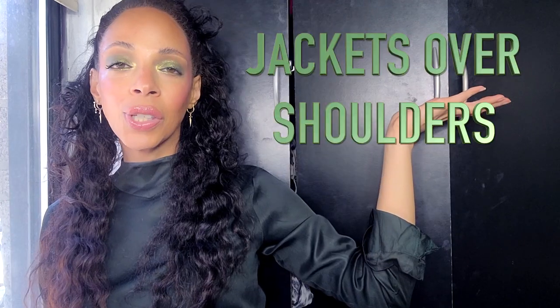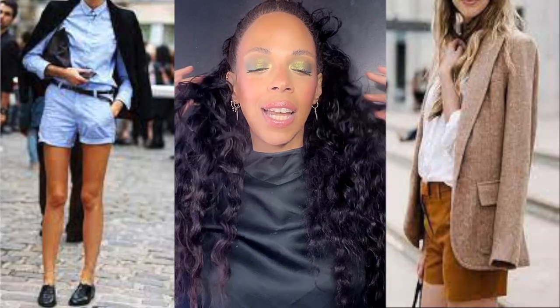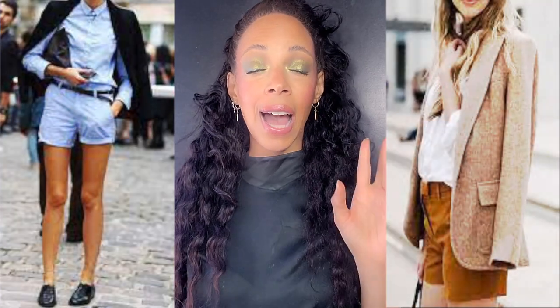Next, wear your jackets over your shoulders. I've done this many times where I've gone to some swanky place here in New York City and I just threw my jacket over because, in my mind, in my eyes, I was like, this looks super chic, like I'm somebody, which is BS because I don't need a freaking jacket to tell me I'm somebody. I'm somebody whether people think I'm somebody or not, because I said I'm somebody. Okay, I went on a tangent there.